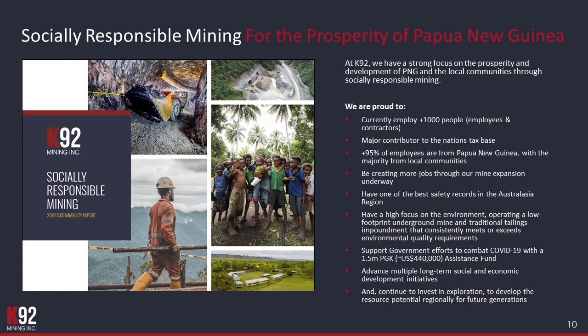In addition to jobs, we focus on business opportunities, and there's multiple business opportunities that we've created, both major in terms of joint ventures, which are worth tens of millions of kina per annum, to minor contracts such as grass cutting and what have you, and waste removal.